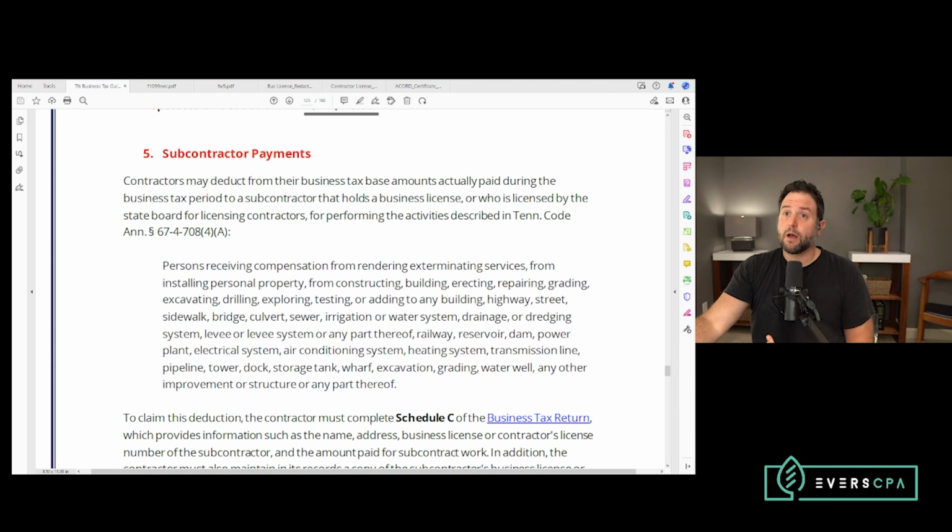So that's very helpful. The document you need for that, they're going to want to see proof that you've been keeping track of these business licenses from your sub, is the actual business license or the contractor license, which I'll get into in just a second. So that's a really good thing for you to keep track of so that when you go to file your gross receipts or business taxes in the state of Tennessee, you can get that legitimate subcontractor deduction and put that money back into your pocket.